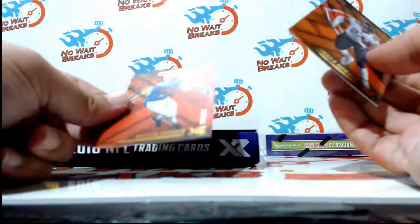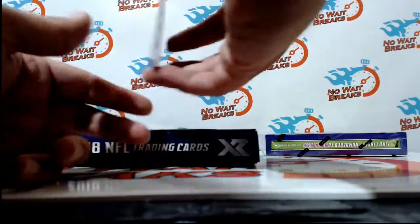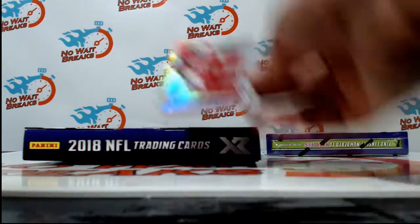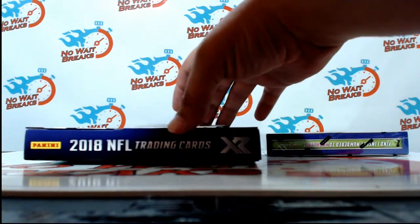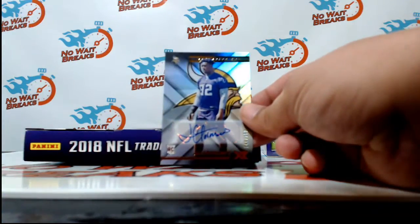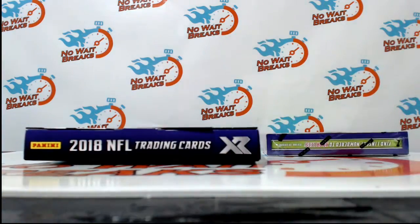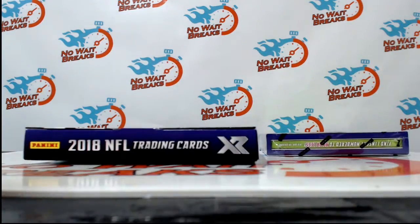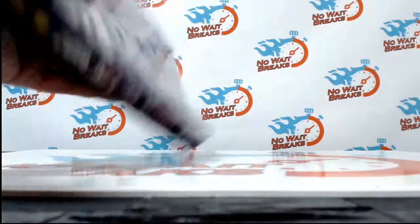Orange, Jordan Howard to $99, Bears, and $299 Melvin Ingram, Chargers. Triple rookie jersey to $99, Christian Kirk, Cardinals. And Jalen Holmes rookie auto to $199, Vikings. And Richie James, rookie for the 49ers. Last box. Good luck, everybody.